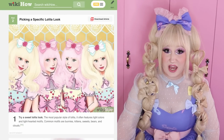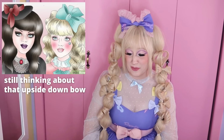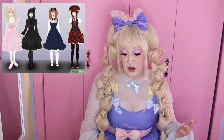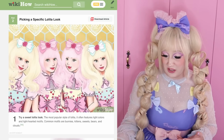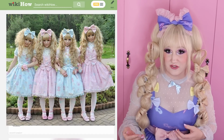Part 2. Picking a specific Lolita look. The drawings seem to have an extreme disconnect from the information. They don't seem as accurate, but I think that they were drawn by different people, and I'm pretty sure that they are kind of like overlays of photos, because this picking a specific Lolita look, I feel like I've seen the photo that this is based on a bunch of times.